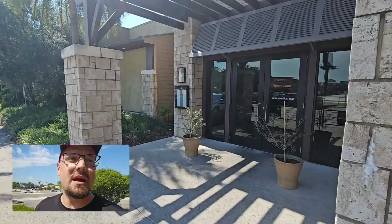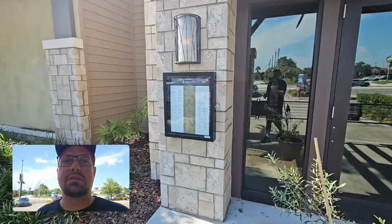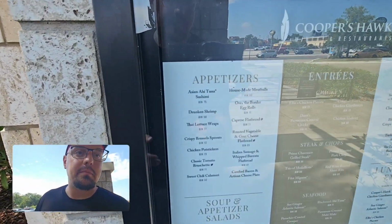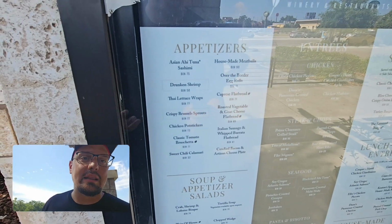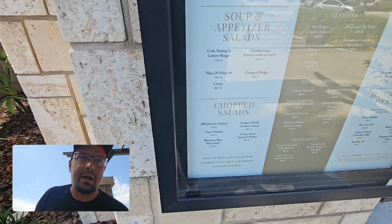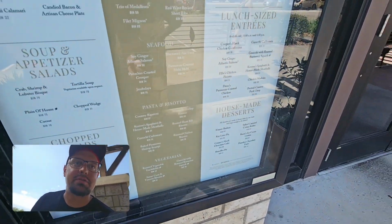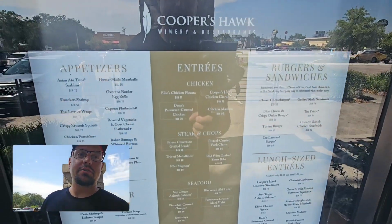It's pretty nice in here. I myself have never been inside, but I've heard really, really good things. Just gonna take a quick peek at the menu. They got some appetizers here that look really good. Egg rolls, Thai lettuce wraps, chicken pot stickers. Down here we got soups and salads and chopped salads, house-made desserts, lunch-size entrees, burgers and sandwiches, and then their regular entrees are right here.